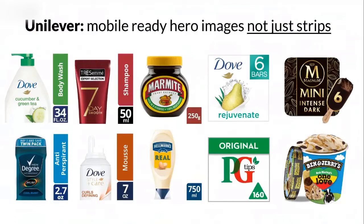On ice cream, we learned a simple truth. Shoppers want to know what's inside. And when we took the lids off Ben & Jerry's and Magnum, we got fantastic results, and I'll talk about that in a minute. On some packs, we didn't need the long vertical strips, because it's really obvious that Marmite is Marmite and Hellmann's is mayonnaise, so we didn't actually have to announce that, because you could recognize that from just looking at the pack itself.